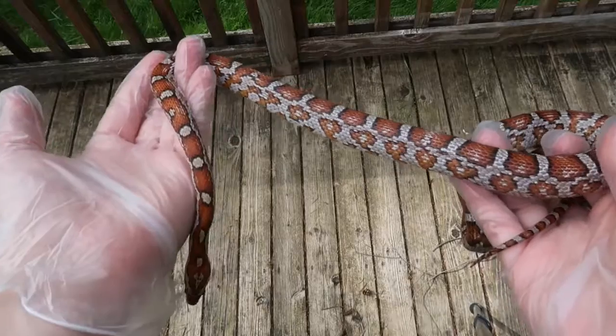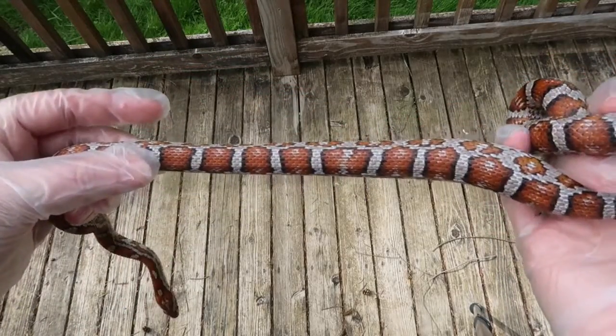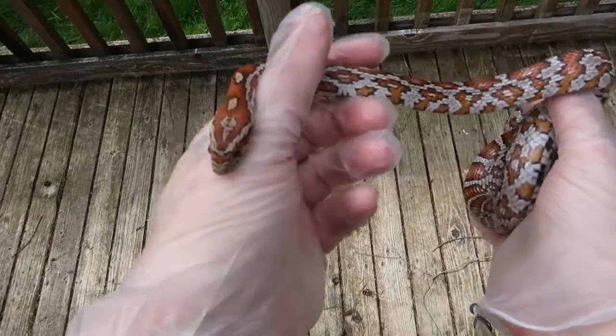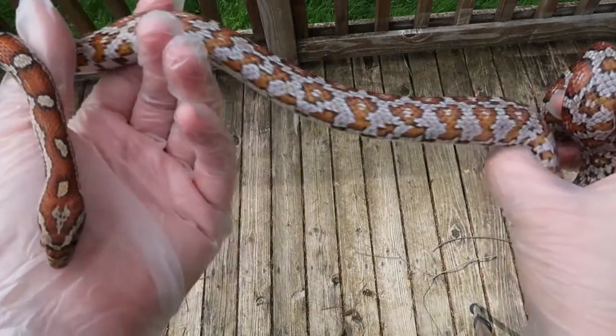This is a Miami that is quite a bit nicer in the base coat than the previous one. There is some yellowing at the neck, but it's not too pronounced, and the base is relatively clean of extraneous colors. Pretty much all Miamis have color between the scales. That's not so much of a fault, but a sort of fact of the morph.